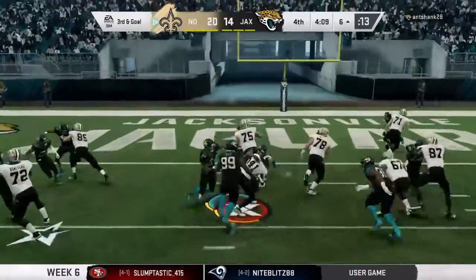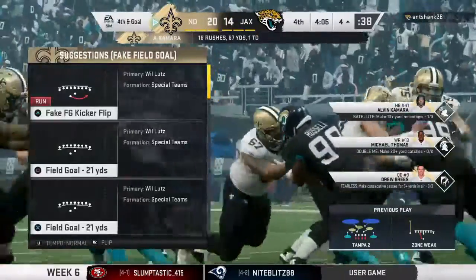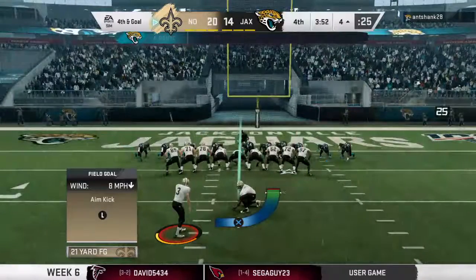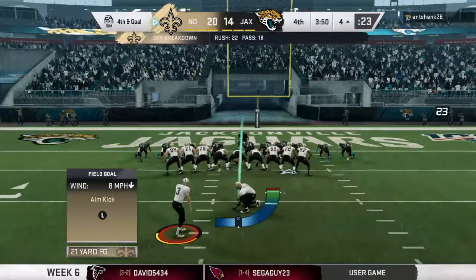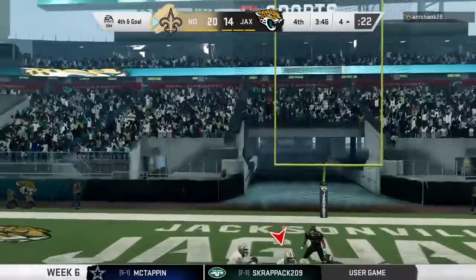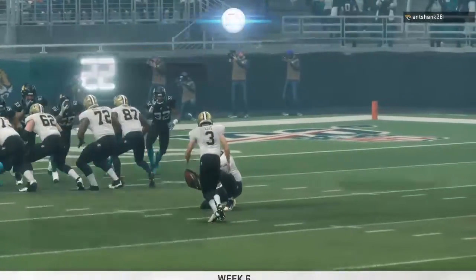They'll try to run it in. It's Kamara. And the hole closes quickly here. He can fight only to about the 4. Give him a couple on the run there, and now they're in that in-between area here on 4th and goal. And that is no good. And this score will stay right where it is.